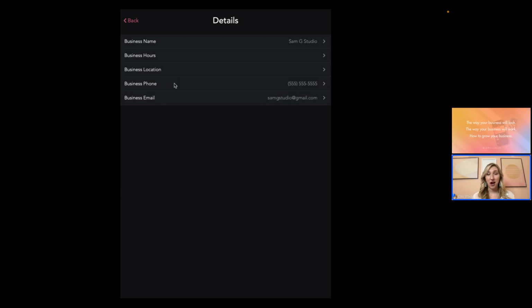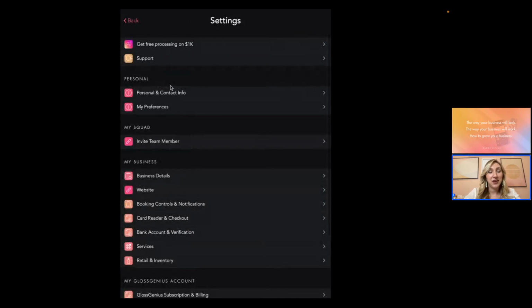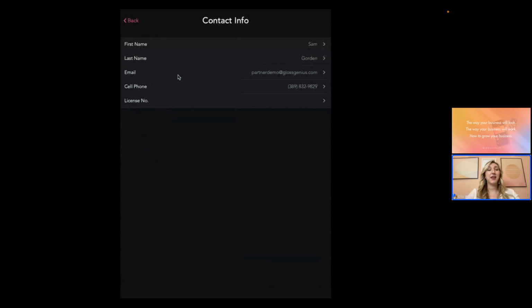When these are not filled out, we'll default to the original email address and phone number on file that you signed up with. If you aren't sure or don't remember what you signed up with, I'll show you how to get there, or if we want to change that. Tap back out of our business details, and we'll slide all the way to the top of the settings menu. From here, under personal and contact info, tap on this third option and then contact information. Right here, you'll find that email and cell phone number that you signed up with, which you can change anytime. Keep in mind that the email address is also what you'll use when you log into GlossGenius.